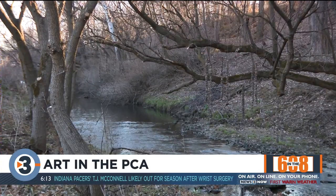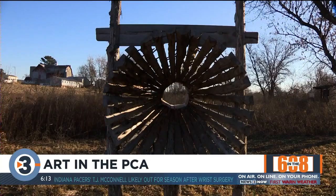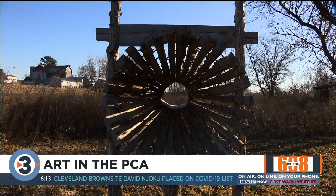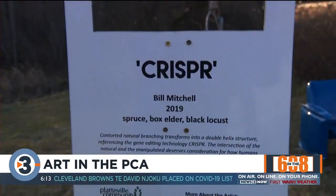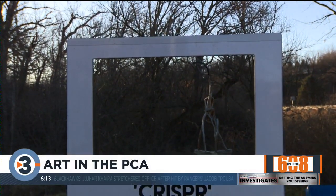So it helps people, as they're walking or running or whatever they may be doing, it just provides some interest for them and something to look at. And with the change of the seasons, everything looks a little bit different. So they intentionally chose this natural art created from materials from the trail, an art that someday will return to the trail as it disintegrates. The artist is Bill Mitchell of Lancaster, and ahead in our next half hour, we're going to meet Bill and learn a little bit more about his story and the mission of inspiring positivity in the Grant County area.